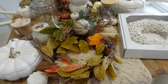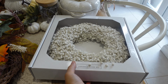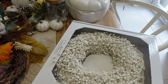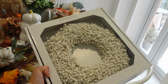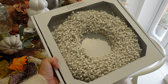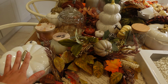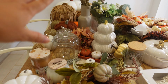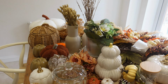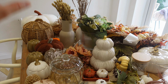So I thought I'd run through quickly what we have down here. This is the wreath I was waiting for from the White Company, which I think is so beautiful. I also feel like this is going to be a piece I'll keep in my house all year round. It doesn't have to just be for autumn. There's a few bits on here that I had from last year, a few new bits, and then the dried flowers and things are already things I had in my home. I thought they looked quite harvest, quite autumny, so I have brought them down for this as well.